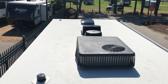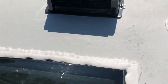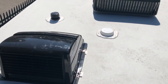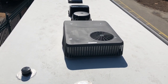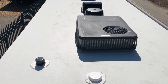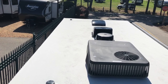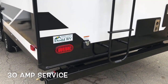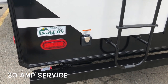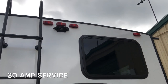All right, there's the roof. See the AC, roof vents, skylight. And again, this is already a sold unit, so they added Max Air covers on these. The TV antennas in front of the AC. And in the front left corner, that's your prep for solar. We are looking at a 30 amp service. You are prepped for a backup camera.